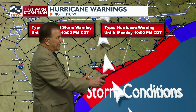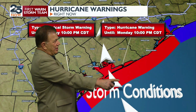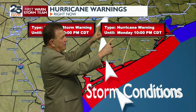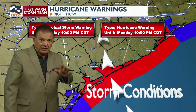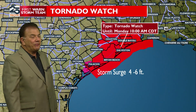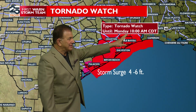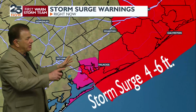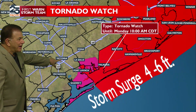So what I'm trying to tell you, most importantly, is if you live east of Victoria, and I'm talking Palacios, Weedhaven, and moving on up to Edna and on to Wharton, you're going to have the strongest winds in the next 6 hours. And then by the time we get to noontime tomorrow, it will start pulling away. But as I mentioned a few moments ago, at exactly 10 p.m., they put up the tornado watch so that it will exist for all of the counties east of Victoria. Where is Victoria? Right here.